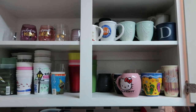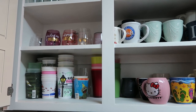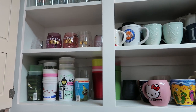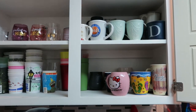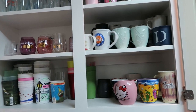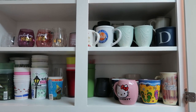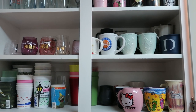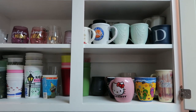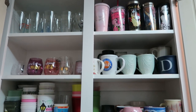I saw some cups in the dishwasher, so once I get those out and cleaned, and well, they're actually in the sink, so I need to get them in the dishwasher, and once they're clean, I will get them up in here, and hopefully I will have enough room for them all, because I actually want to get the sippy cups in here, so I will get them off the counter because I need more counter space so it will look less cluttered.